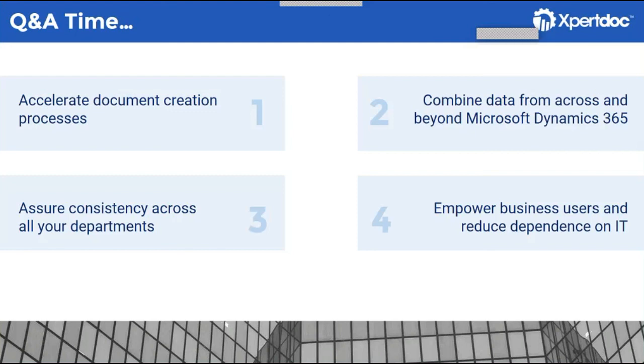We have another question that just came in. Are there any plans to integrate with Microsoft Flow? Well, that's a very good question.